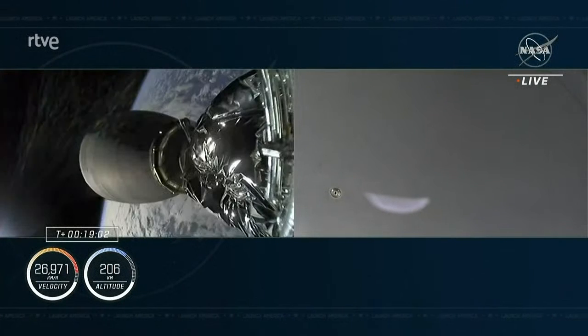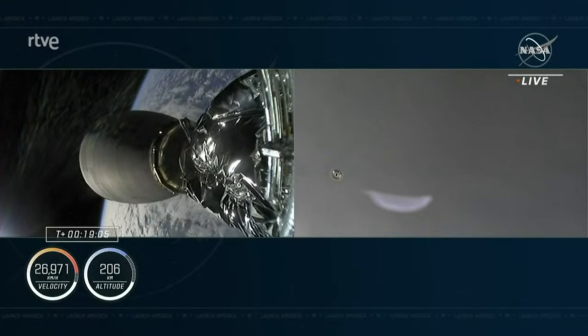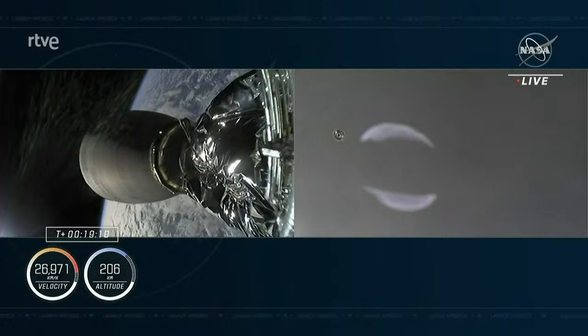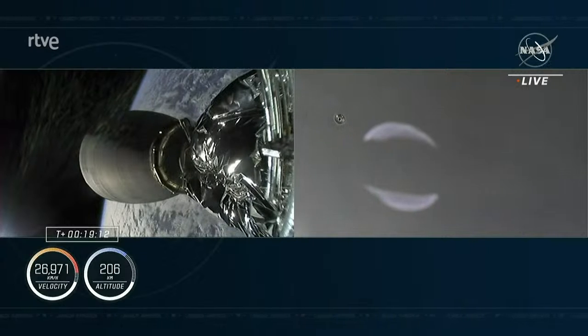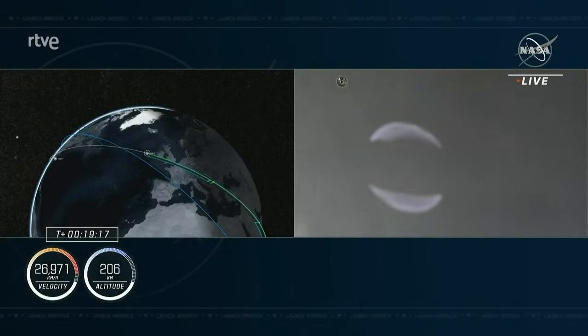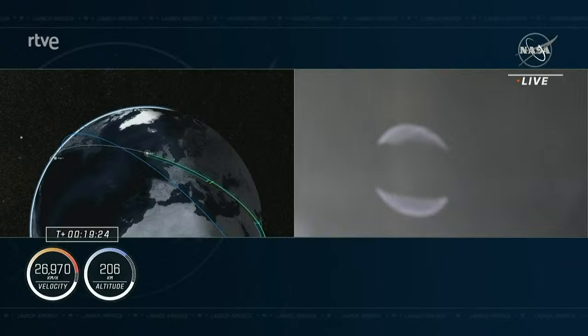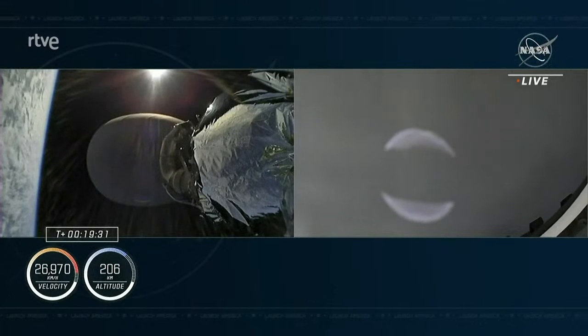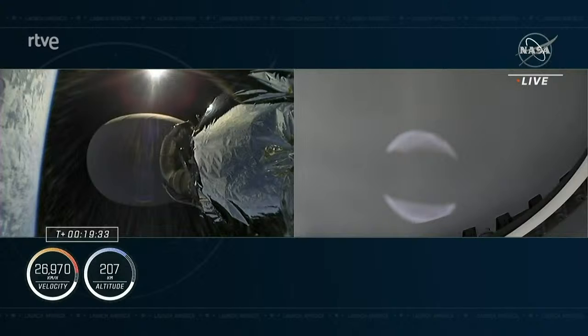As we've mentioned, this does uncover a number of critical systems for the flight up to the space station that will be required for docking. There are 6 hooks that hold the nose cone in place during the launch and ascent portions. Those have begun to retract, and the nose cone is beginning to swing open. The nose cone is about 2/3 of the way open at this time, so we do expect it to be fully open here shortly.